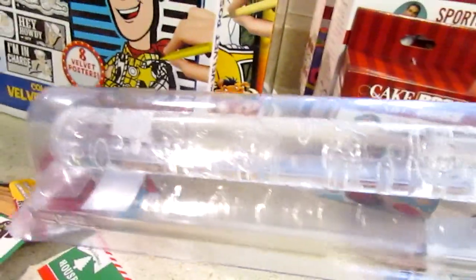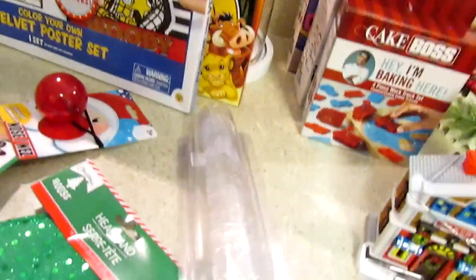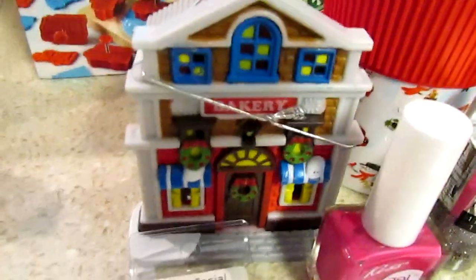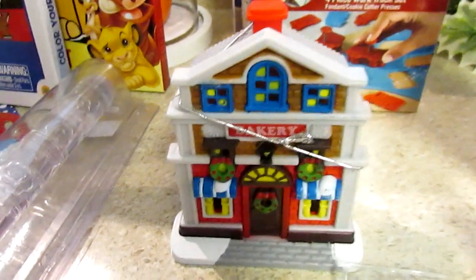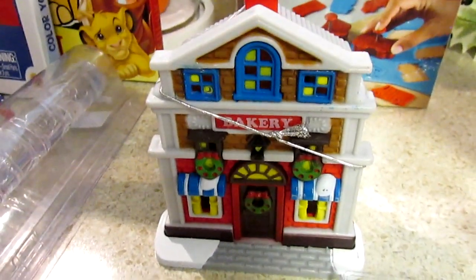I thought this would be really neat to work with, or even with Play-Doh if you don't use it with anything like that for cakes. Okay, I also kept passing this up too, and I finally picked it up. The bakery little house. So I think this was the only one that I didn't have. I hope that I didn't have from last year. I couldn't remember, but I knew I didn't have the bakery.